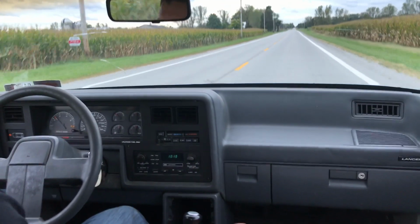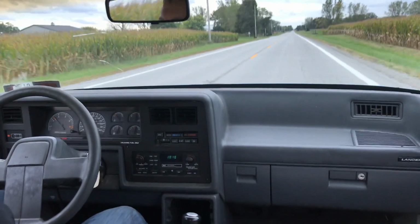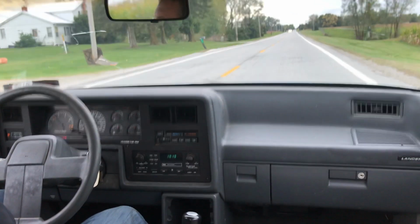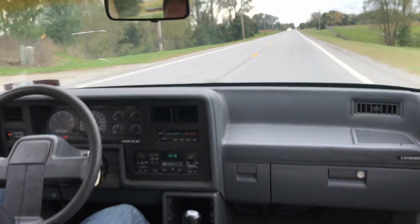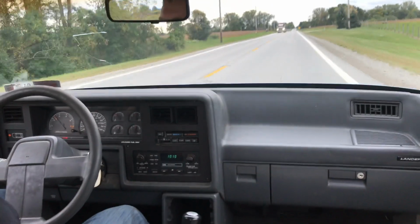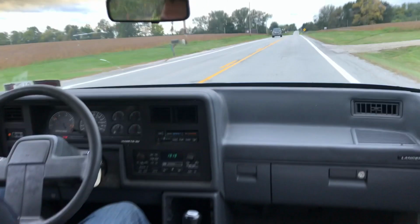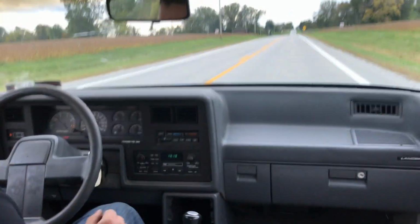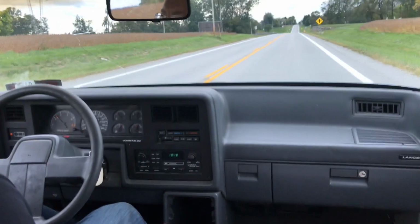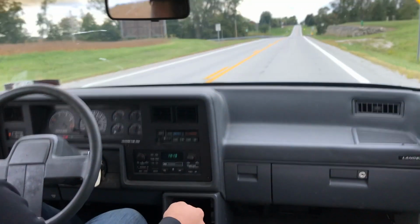Cruising along at 55, no serious crazy vibrations. One thing I did notice, these brakes are awful. I almost feel as if it gets brake fade under normal braking conditions. I don't know if the rear brakes need an adjustment. It does have rear drum brakes.